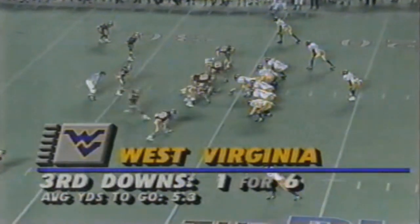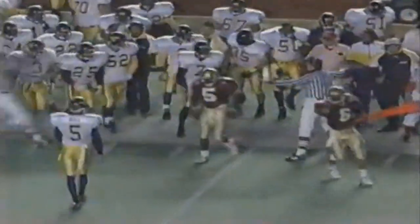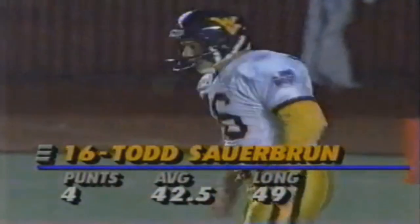3rd and 10. Successful only once in 6 previous 3rd downs. Kelchner throws outside, and Kamara almost had another one. It's the Joe Kamara show on this series. Three and out, Mountaineers. Sauerbrunn will kick it away.